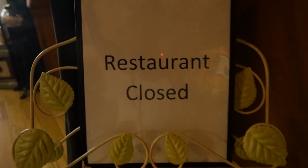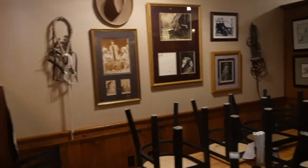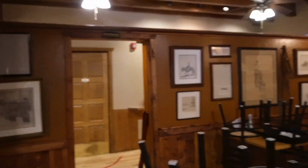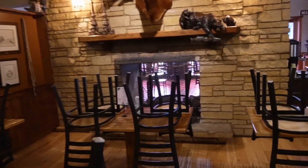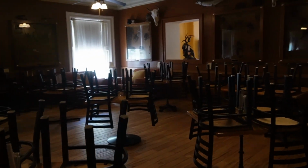And the restaurant's closed, but we're breaking the rules. We wanted to come in and look. Look at this old cash register. Don't you know, on a cold winter night, that'd be a great fireplace to be sitting in here and enjoying it. Here's the bar. They say they got delicious margaritas.